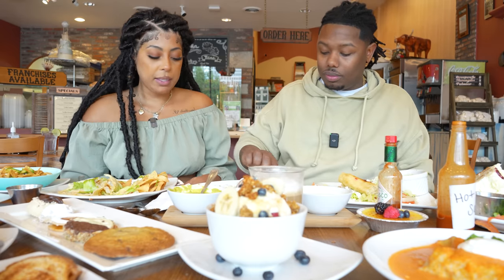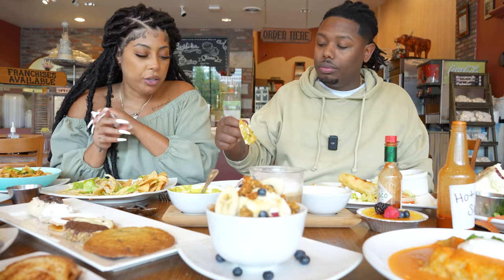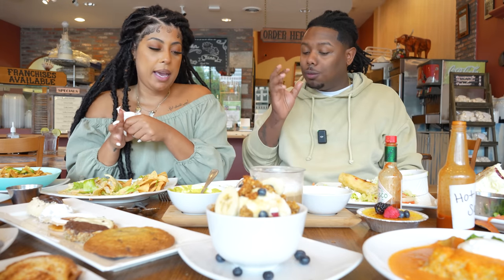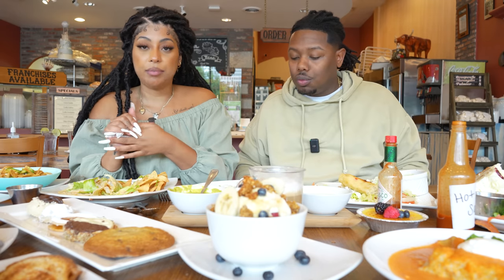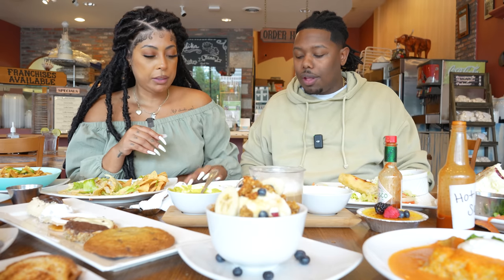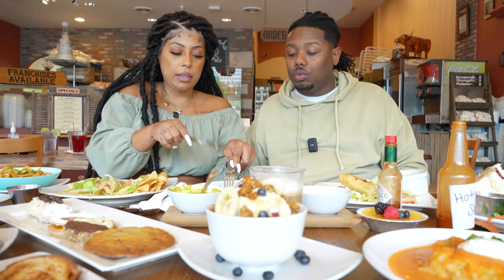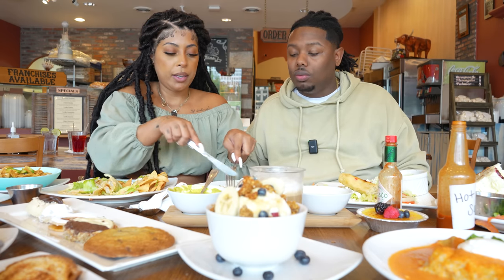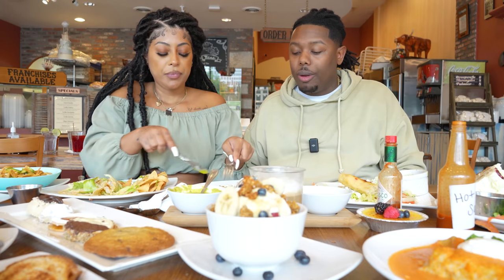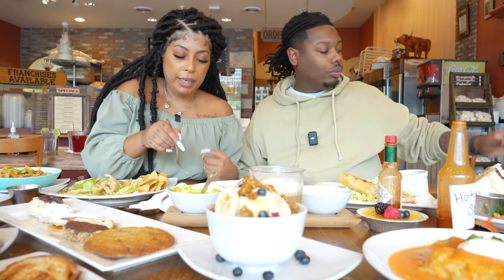Okay. These I think are what they call huevos rancheros, which is pretty much tortilla, their salsa, and then just a fried egg on top. They use a lot of salsa in the dishes. Yeah, so that's that Mexican infused. Ooh, that egg burst. So it's kind of like a breakfast, brunch kind of meal.